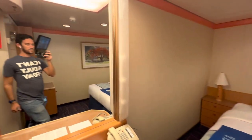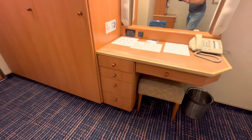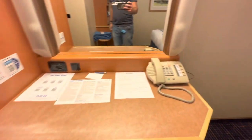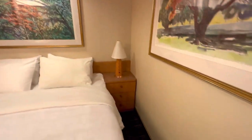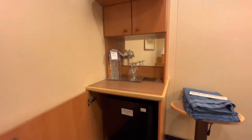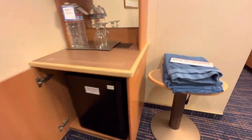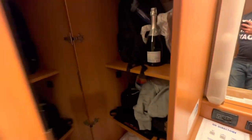On the left-hand side, we have this wonderful desk, some additional drawers as needed, and the phone. Nightstand on one side with a lamp, and nightstand on the other side with a lamp. And as we look forward, we've got the TV above and the mini fridge down below. A couple of nice sun towels and three beautiful closets, not just one.